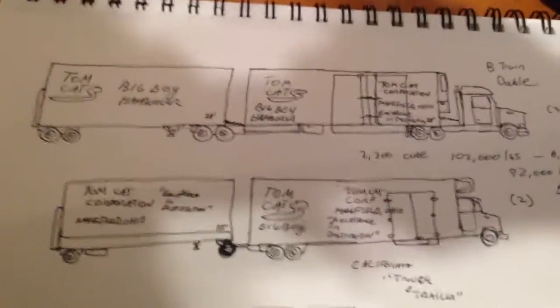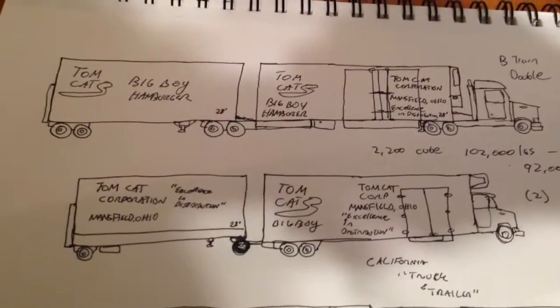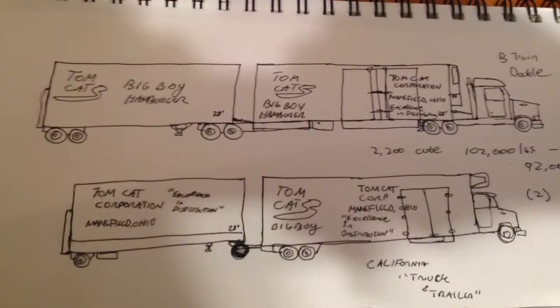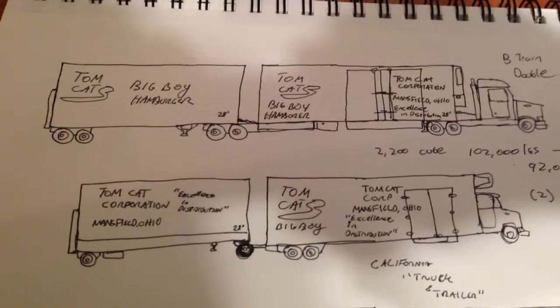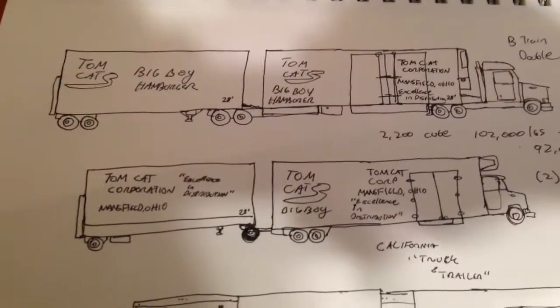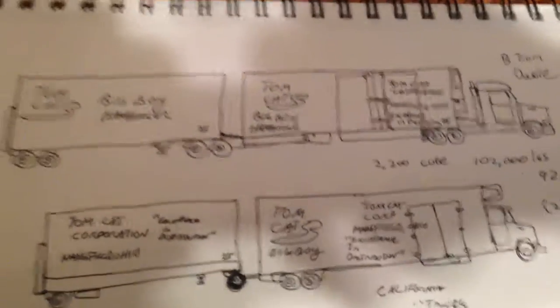Alright, so what I'm trying to do here is create a way to haul more while making it easier on everyone, because the technology exists now, in my opinion. So, here's what I've done.